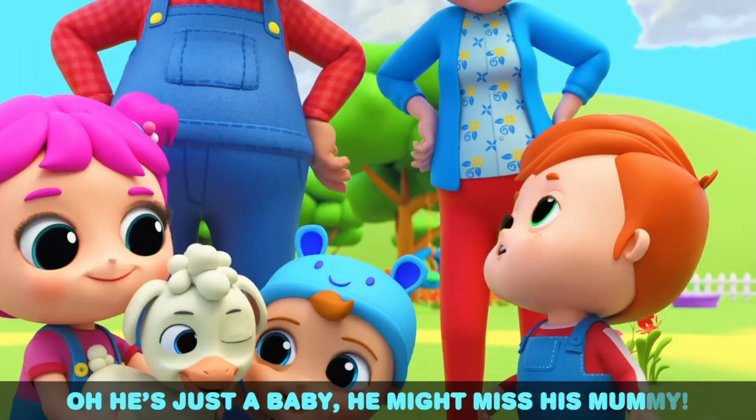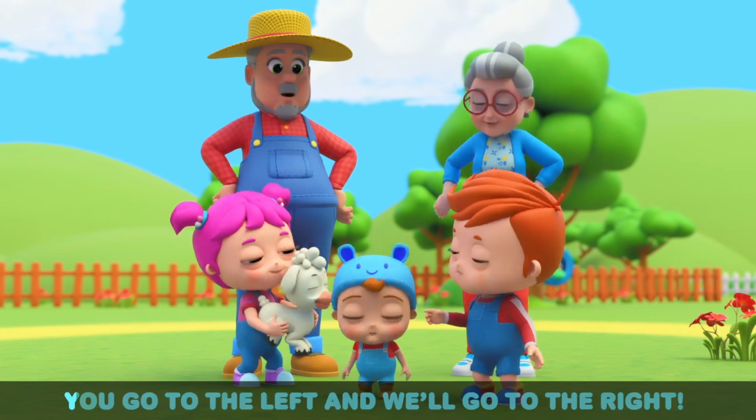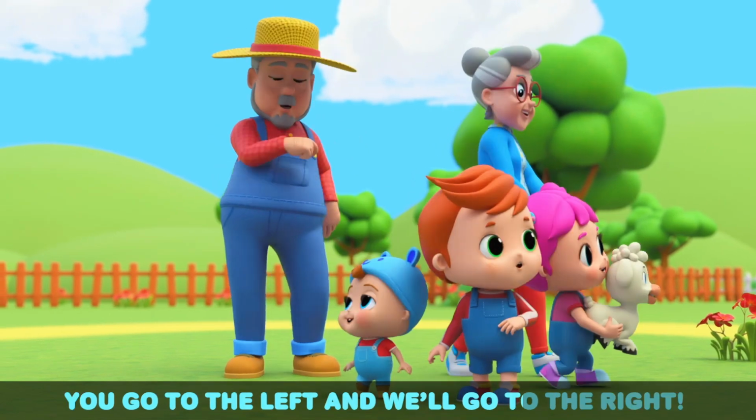He might miss his mommy. We should look for her. You go to the left, and we'll go to the right.